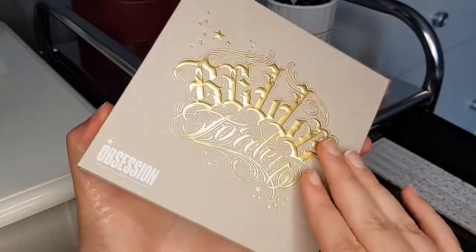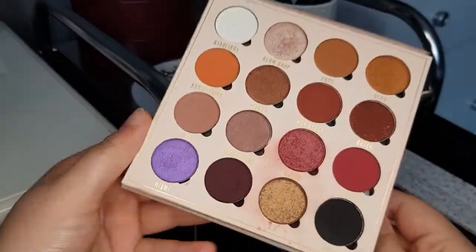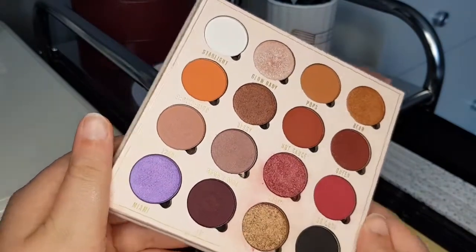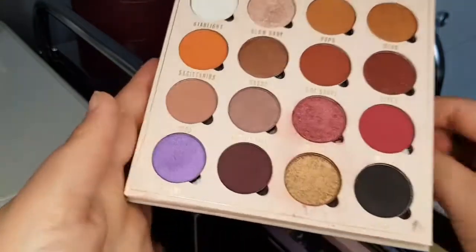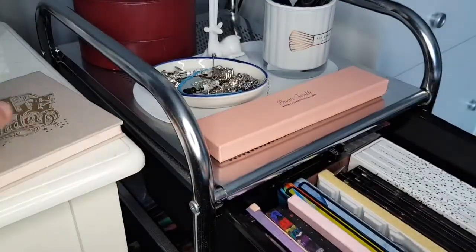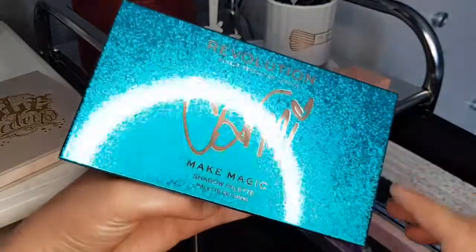Then we have the Belle Jordan in collaboration with Makeup Obsession palette. This is their first collaboration they did, the Makeup Obsession, and this is a sister brand to Revolution. Really nice warm tone palette. We have Carmi's second collaboration with Makeup Revolution here.